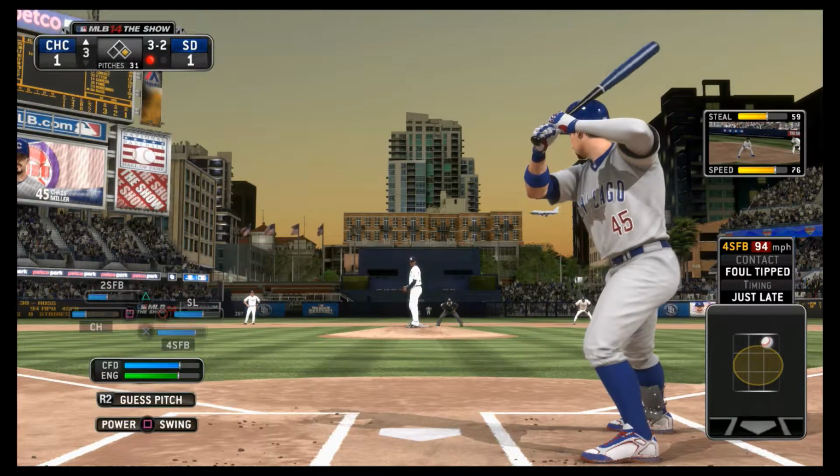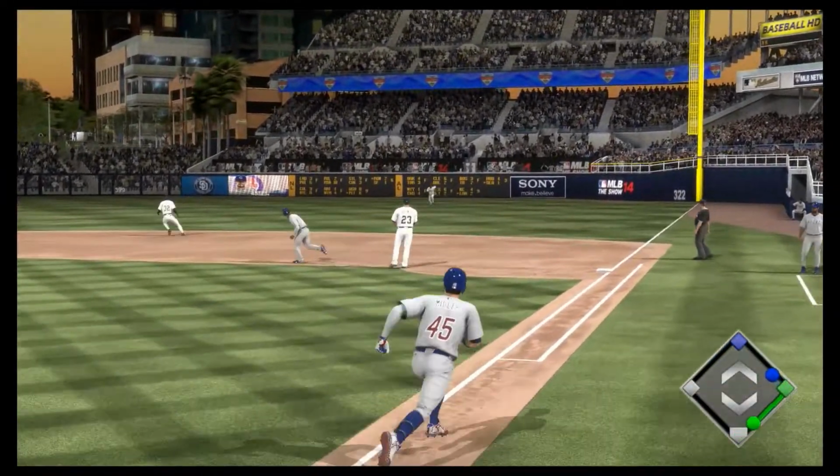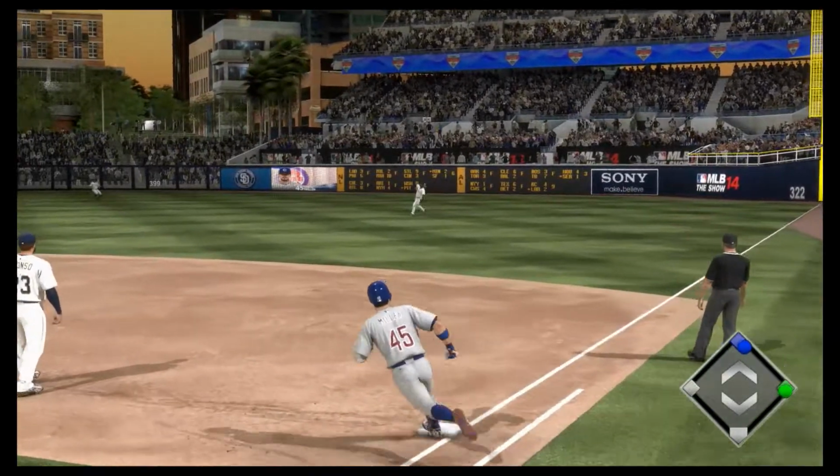Chris Miller. Hit hard towards the hole, and that is into right field, a base hit.